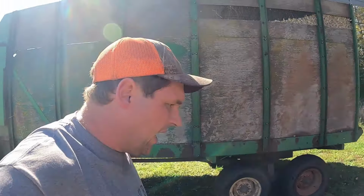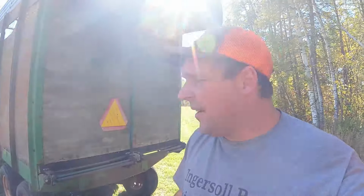This field that I'm opening up, most of this field is going to be picked for ear corn, but I want to get the outside rows off of it. Then we're going to head in the back. I got a couple small fields.